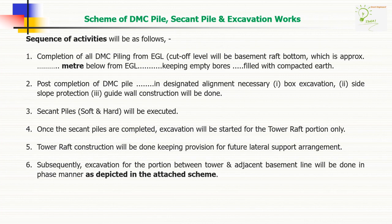subsequently. Once the secant piles are completed, excavation will be started for the raft or tower portion only. Tower raft construction will be done, keeping provision for future lateral support arrangements. Subsequently, excavation for the portion between tower and adjacent basement will be done in phase manner as depicted in the attached scheme.